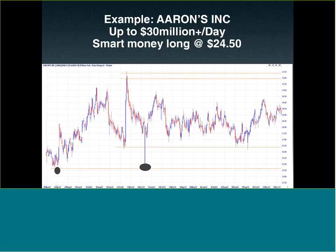$30 million a day, this stock trades. It's not like your local coffee shop. This is a reasonably good sized company. And when you can see reactions where the smart money steps in and it goes from 24.50 up to 28, then you know there's a fingerprint there that's worth watching.